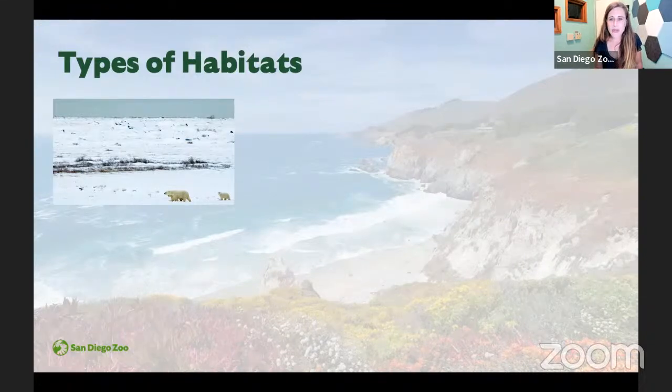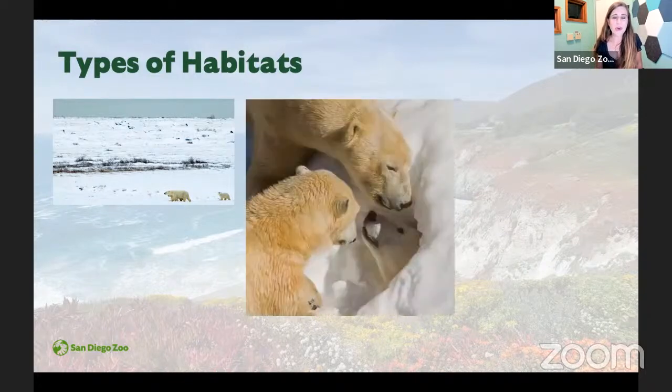Now, how do animals stay safe in their habitat if they're living in a tundra? Oh my gosh. You guys are so smart. I see a lot of answers with they're staying together. And in the case of a polar bear, they might even create dens to keep themselves safe, right? Mommy polar bears are going to dig into that snow and create a safe space for their babies to be. Well done. So that's how they stay safe in their tundra habitat.